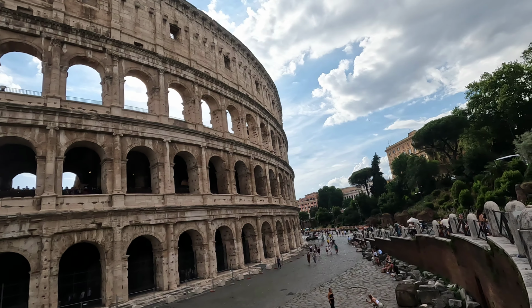Yes, it's impressive how much is still intact. Obviously, there's been restoration work, but there's a hell of a lot of it. I'm going to run down again.